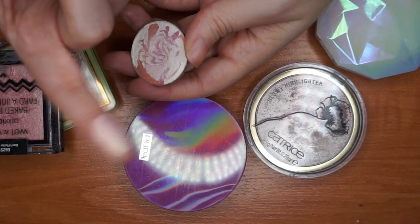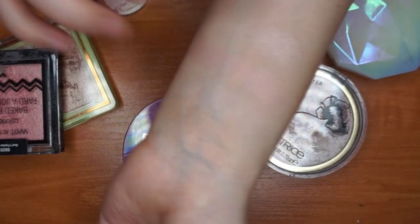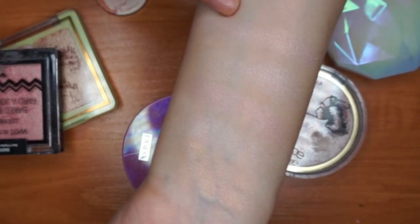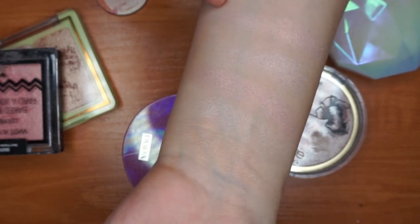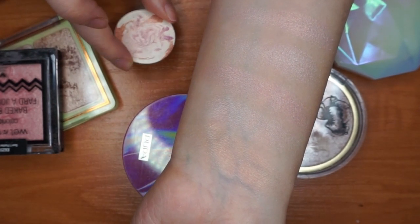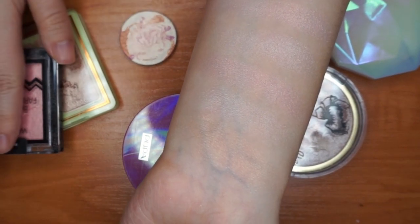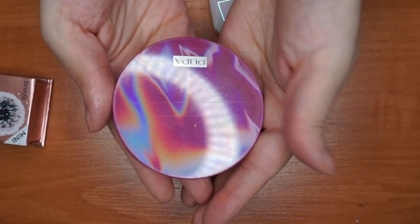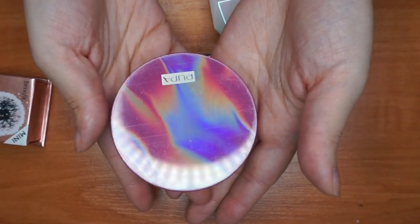It's got this peachy goldenish reflect, which is much stronger than the Wet n Wild one, while still having the same undertone. So I'm more inclined to keep the Igneous Cosmetics one and let go of the Wet n Wild. This Pupa Milano, I'm not letting it go.